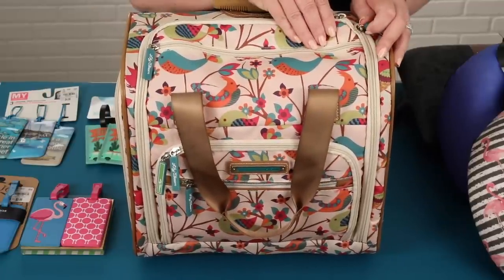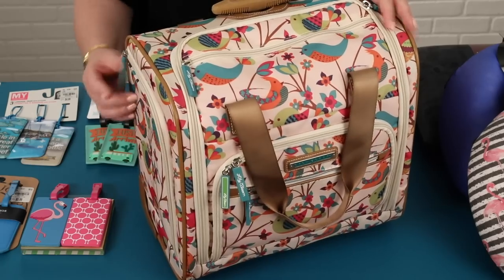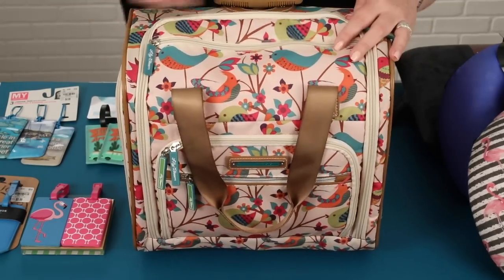This particular one is from Lily Bloom. It's got an obviously great, fun, colorful pattern on the outside, so you can spot your bag from a distance. It also has multiple compartments on the outside. The side ones here are great to keep a pair of shoes and multiple zippers here. There's one on the back, but let me show you the inside.